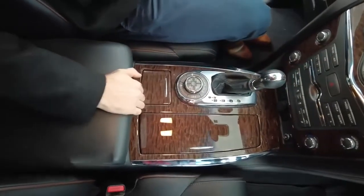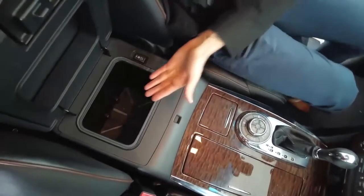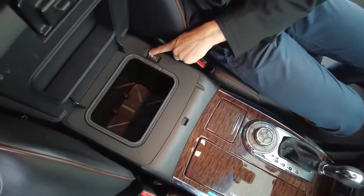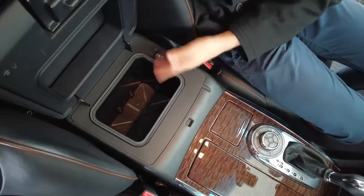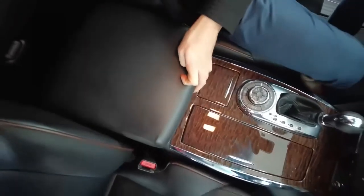car. Okay, let's take another closer look at your cooler box here. There it is, and there's the button to turn it on or for it to just be a normal center storage console. Let's close this off and continue our tour. I'm going to take you now to the glove box.